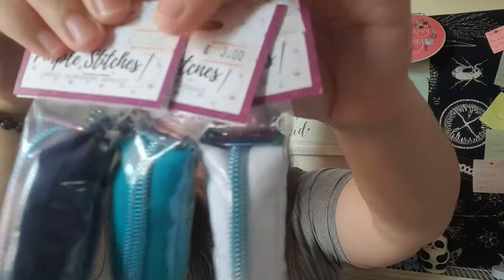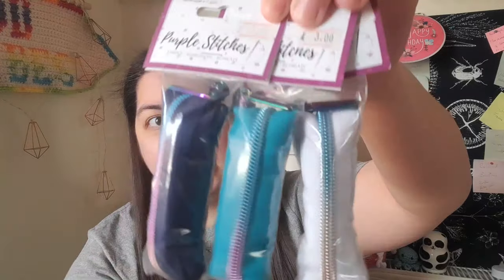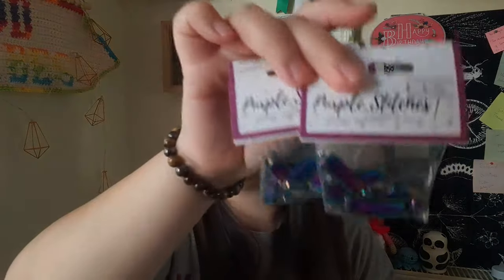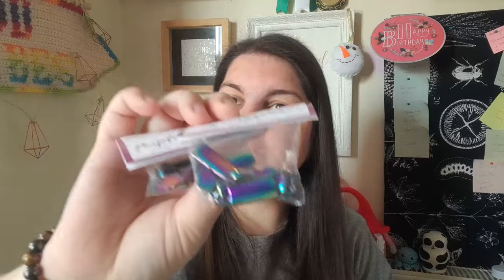I also picked up, this might show you what colors the fabric is that I bought, I've got rainbow zips in the white, tealy turquoise and navy to go with my fabric. They each come with one pull, so I did actually buy some more pulls. Here they are. I picked up two extra bags of pulls, so I only have another 10, all in the rainbow metallic. They did actually have some with different shaped pulls, like flowers and stuff on them, but they were all different in the bag. You didn't get five of the same one, and I wanted these all the same, so I just picked up plain ones.